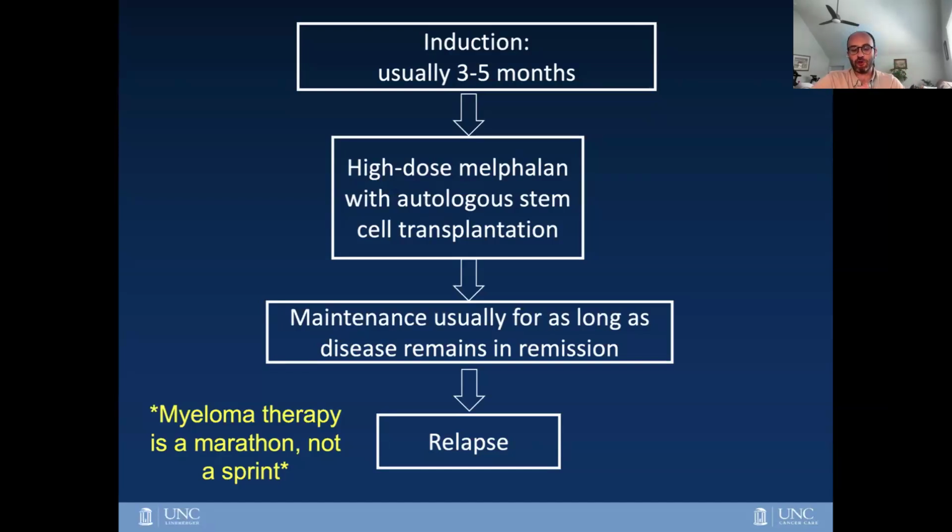There are a lot of people trying to develop strategies where we can stop therapy earlier than indefinitely. There are studies ongoing that some of you may actually be participating in that are looking at more defined interval maintenance durations. But currently, the usual recommendation is to continue it as long as it's working and as long as the patient's tolerating it. And then maintenance is usually continued until relapse, at which case we will have to come up with a new induction regimen to get the disease back into remission.